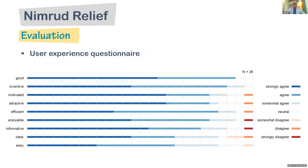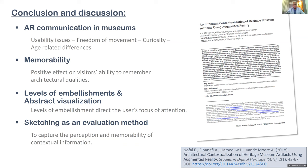And after the interview, we give them a concise user experience questionnaire that allowed participants to express their impression that emerged when they interacted with the AR application, such as how the application was good, inventive, motivated, attractive, and so on. And this study has been published as a journal article at Studies in Digital Heritage in 2018.